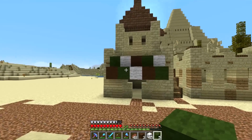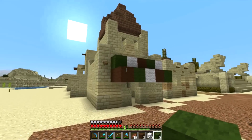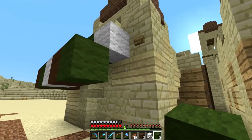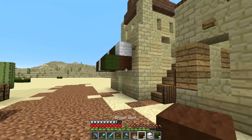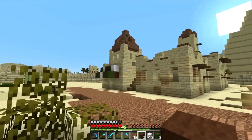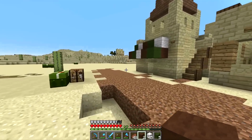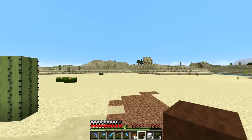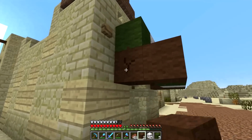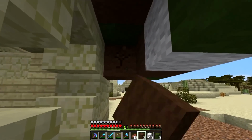I mean, those colors are a little strange out here. The brown is a little bit on the strange side, isn't it? But it's not terrible. I think it kind of is going to add some much needed color to the area. Yeah, I think that's going to be good for us downtown here.